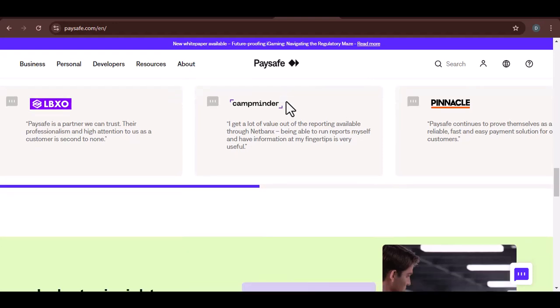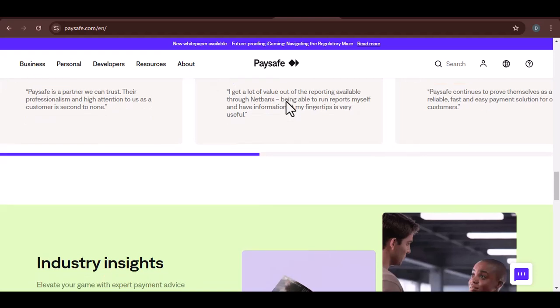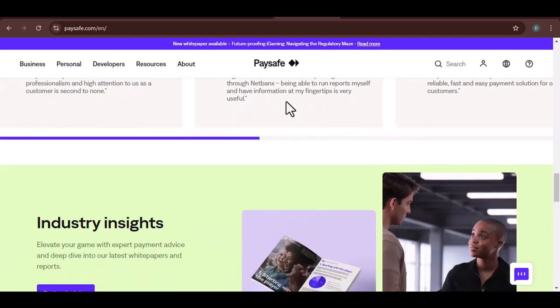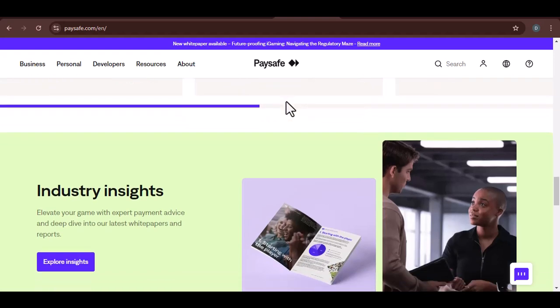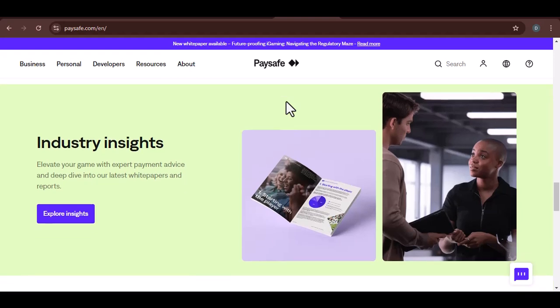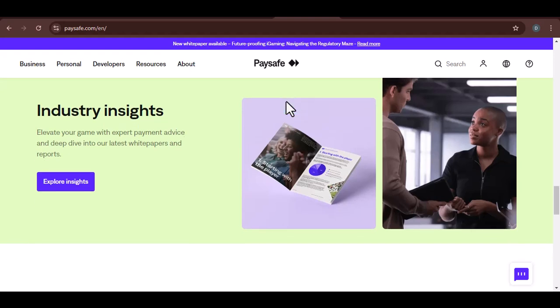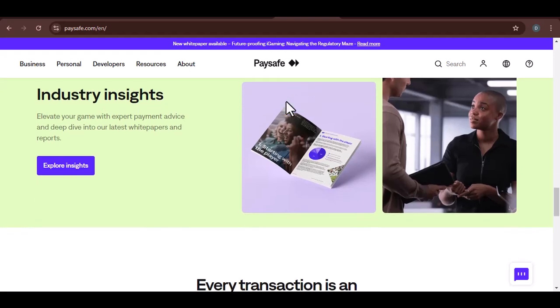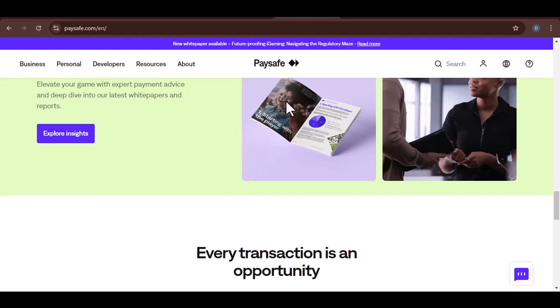Maintain a good spending history. Avoid excessive spending or suspicious activity that could raise red flags. Consistent and responsible spending can improve your reputation and increase your chances of a higher limit. Consider alternative Paysafe products. If your goal is to make larger transactions, explore other Paysafe products like Paysafe Card, which might have higher limits or different usage restrictions.